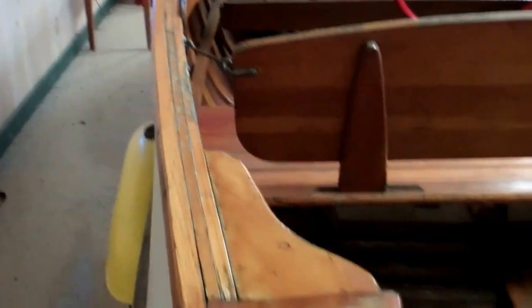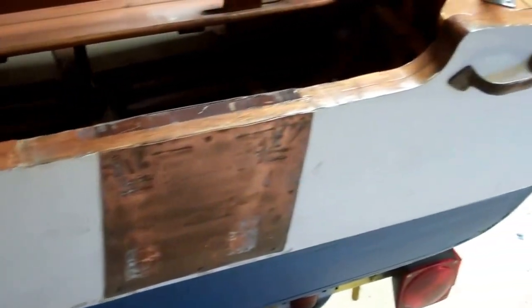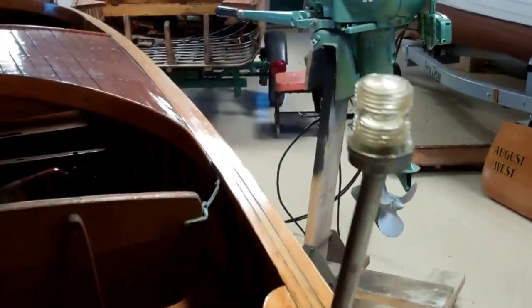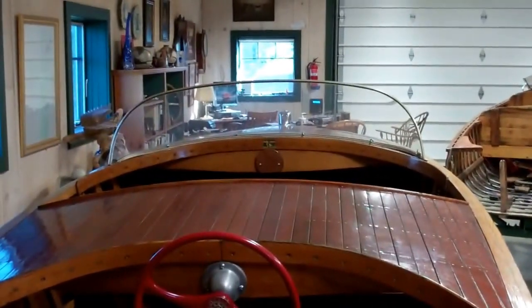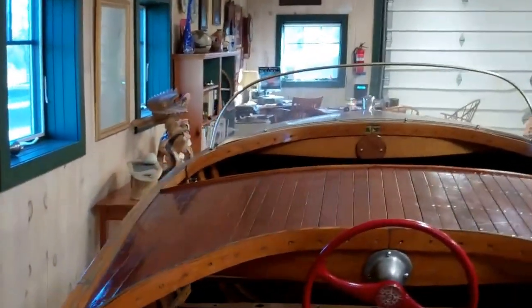Or, if someone wishes, she could be yours now, and you could do the restoration. Acquire some sweat equity in this beautiful little 13-foot, 1955 Penn Yan Commander Aristocrat.